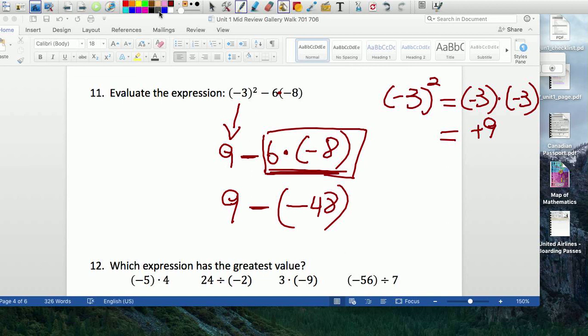Now all we have left over is subtraction, and we get 9. This is changed to a plus, and that is changed to a positive, giving me 57.